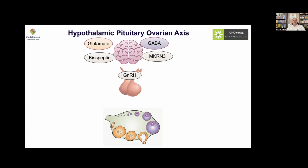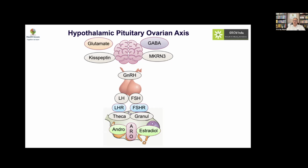Now, once we have enough time and the body is matured, the inhibitory signals go off, and GnRH goes to the pituitary to produce two important gonadotropins. The LH acts on the LH receptor in the theca cell to produce androstenedione, which is subsequently aromatized under the effect of FSH in the granulosa cell to estrogen. Estrogen, through its action on estrogen receptors ESR1 and ESR2, is responsible for breast development, bone growth maturation, as well as uterine growth.